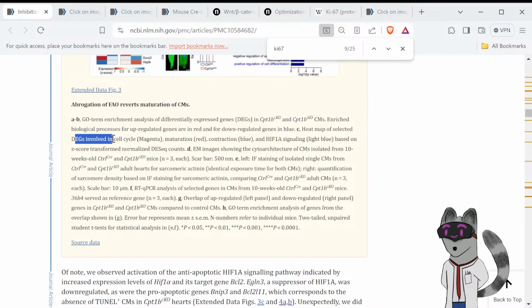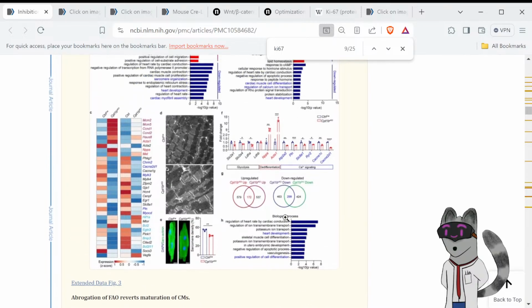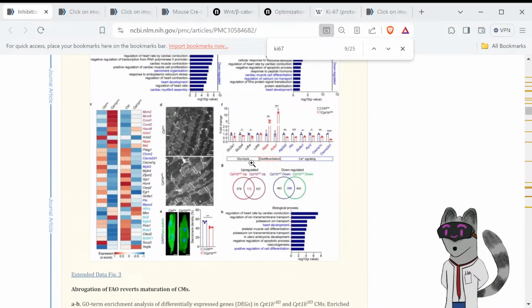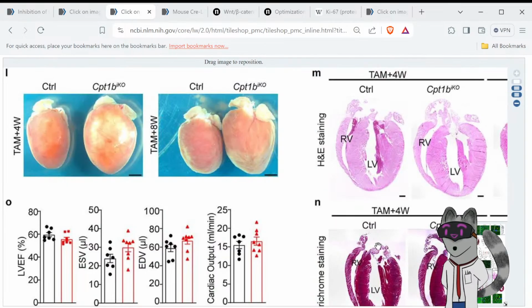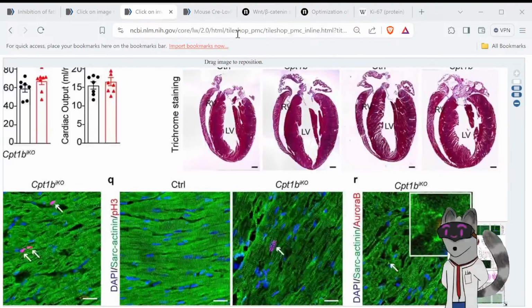Maturation, concentration, HIF1A signaling based on z-score normalization of the sequence. Oh no, it is sequence counts. So in other words, this is a bit of a tight squeeze right there. I wouldn't complain though. Again, data is messy and dirty.